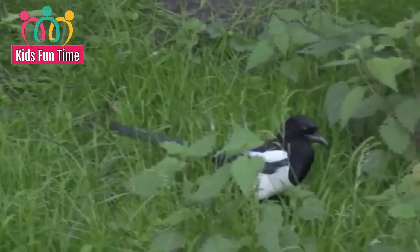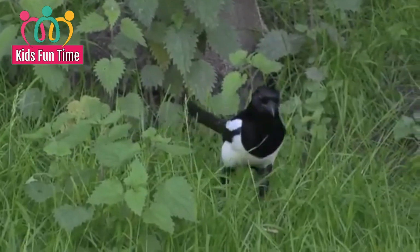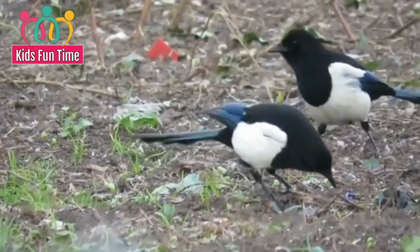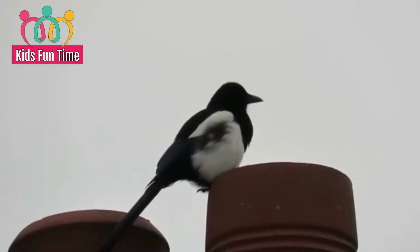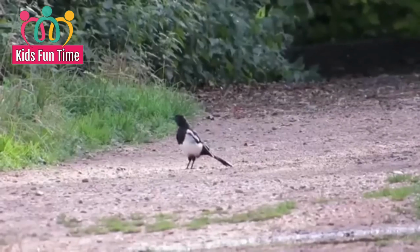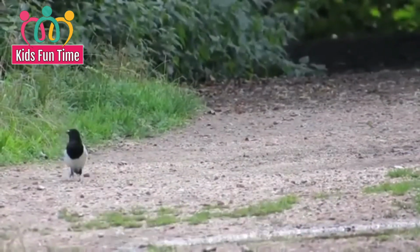Next up is another corvid that can't really be mistaken for anything else in the UK, the Eurasian magpie. Their contrasting white and dark markings and long tail make them stand out. They have white shoulders and undersides, black rumps, heads and necks, and when viewed in good lighting, their wings and tails have a purpley green sheen to them. They have a wingspan of 52 to 62 centimetres and weigh from 180 to 270 grams.